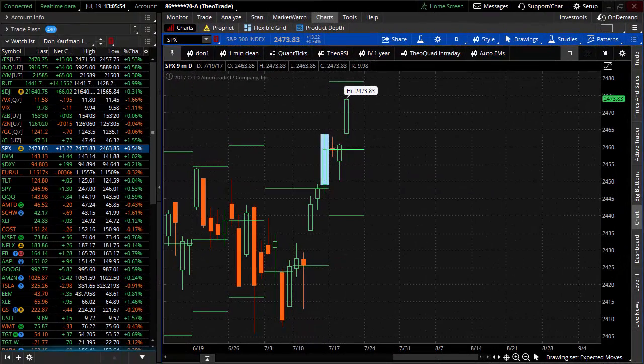It's July 19th, 2017. The rally goes on. Nasdaq up 33 handles. S&P's up some 13.